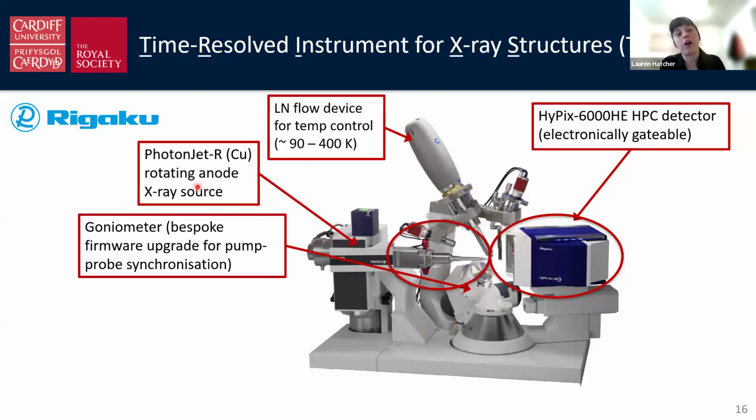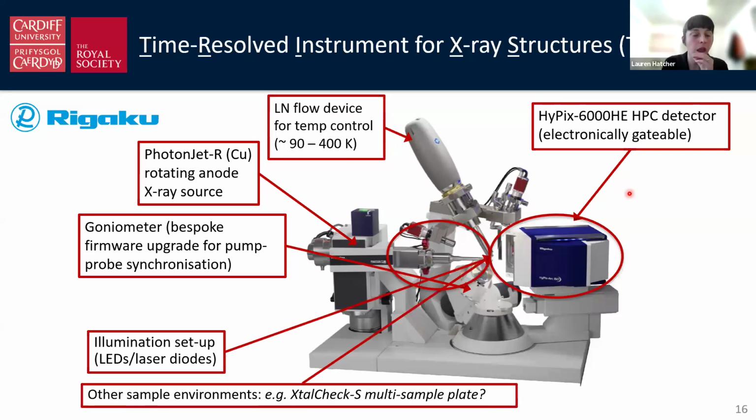And then obviously we have an R system, we have a rotating anode to have lots of nice flux for our very short time resolution that we're trying to achieve. We then put our illumination setup in. So these are either LEDs, or we are looking at using laser diodes as well at the moment. And there is the potential to upgrade to have different sample environments as well in the future. That's not something that I'm going to talk about today, but we have that potential capability in the future as well.